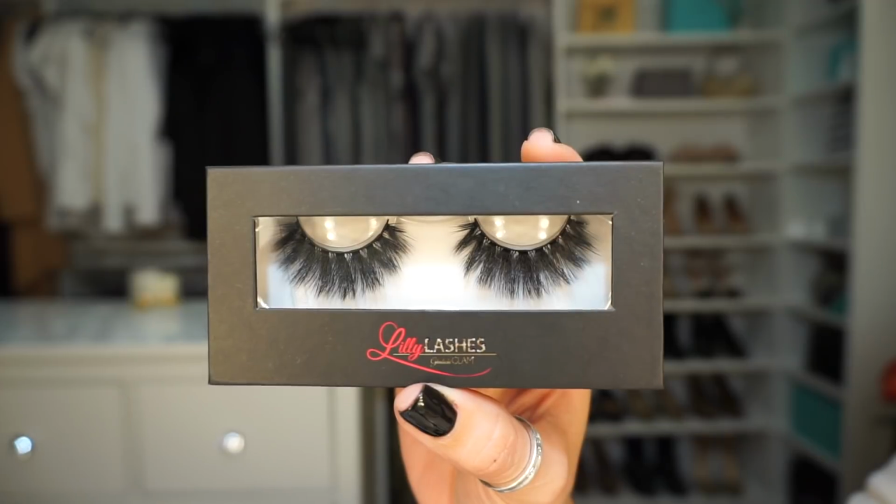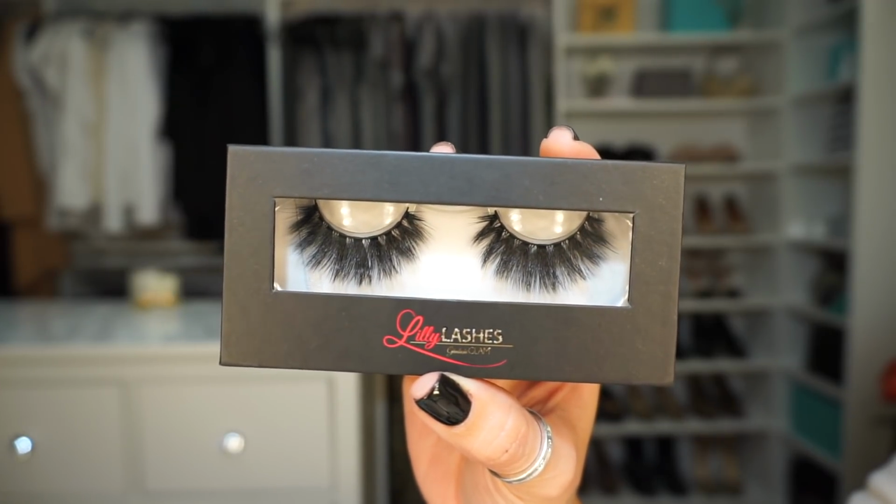Really weird. So the lashes that I've been wearing for the better part of 2017 have been the Lilly lashes, and these are the Faux Mink Mykonos. These are like way too glam for everyday lashes, but I've been wearing them every day. I actually did this subscription service where you save 15% and you get free shipping. I think they come once every month. I like them for every day. I think that they're really flattering, crazy glam. I do the glam thing every single day, and these I think are perfect.